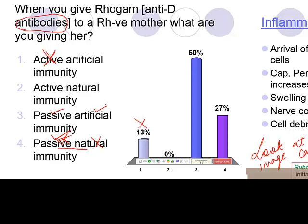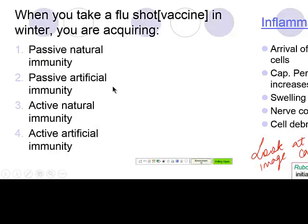Okay? Let's look at a few more examples. When you take a flu shot in winter, what are you doing? And that's why always look at the words which are associated with what I'm asking.